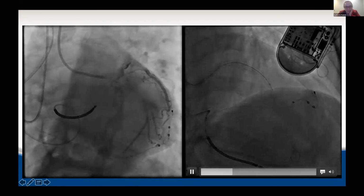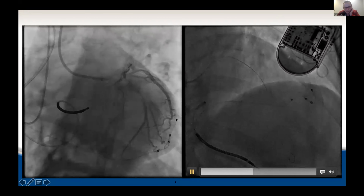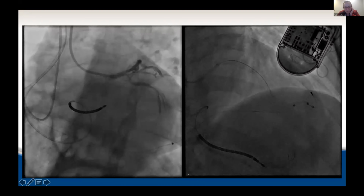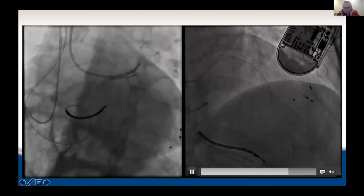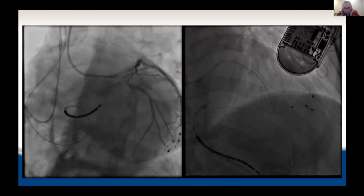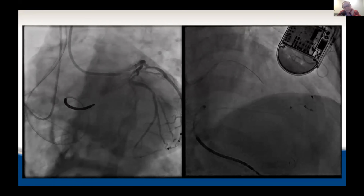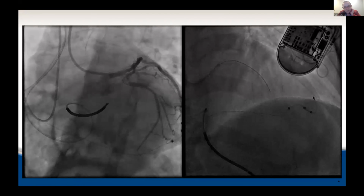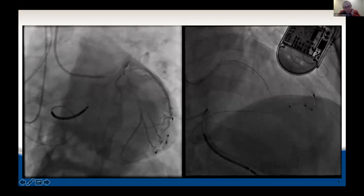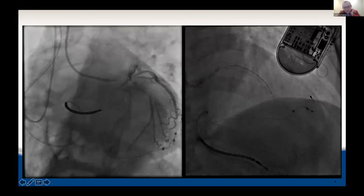So sorry, I missed a little bit, but what we did here is we started actually with CSI of the LAD, and we had two distinct lesions. There was the mid-LAD lesion, as well as the proximal LAD lesion. So we CSI'd the mid lesion, and then we did the Viper slide back to the, or Dynaglide was, back to the proximal LAD, and then treated backwards into the left main.